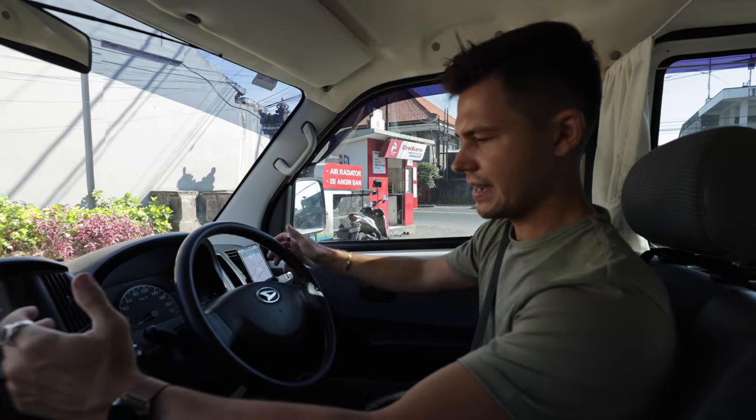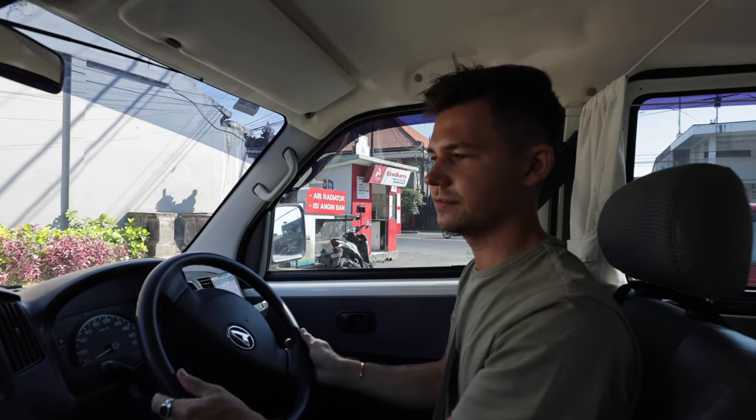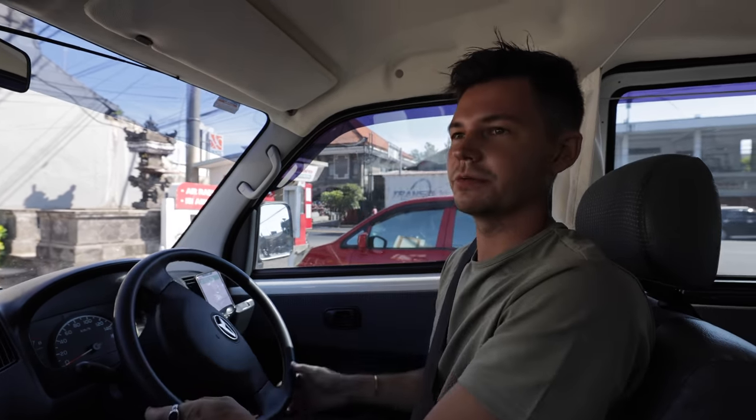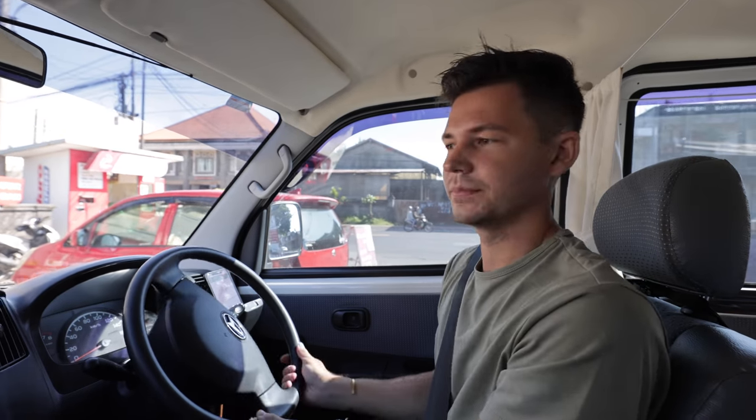Okay, one thing I haven't done in this van is put it into reverse. Oh, there we go. Oh, it's got a backup cam. Wow, this is fancy. Backup camera. One thing that's always different with manual cars is where the reverse gear is. Somebody just honked at me. But luckily I figured it out.